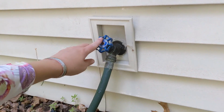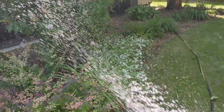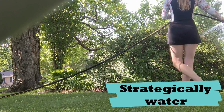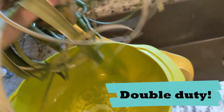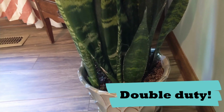Strategically water your plants. If it's the middle of the summer and it's noon, your water is just going to get evaporated by the time the plants have time to soak it up. So water in the morning or in the evening. If you have leftover water from your water bottles or extra ice cubes from your drink, throw that in your pots or your gardens just to utilize that water too.